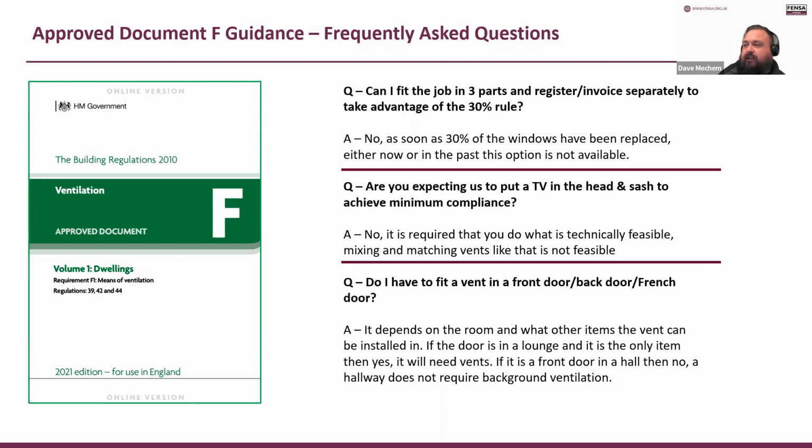Do I have to fit a vent in a front door, back door, French door? Okay, it comes back to the room. So if the room is a hallway, so if it's a front door being fitted into a hallway, no, it doesn't need it. It's a hallway, doesn't need any vent. If it's a kitchen, a lone kitchen door, and there's no other windows, yeah, you could argue that it needs it in there.